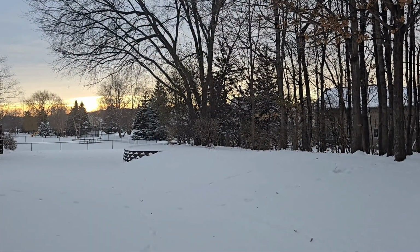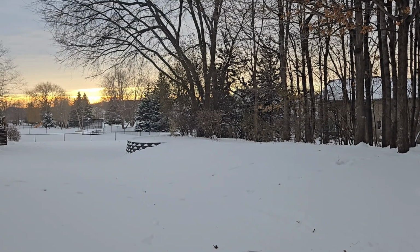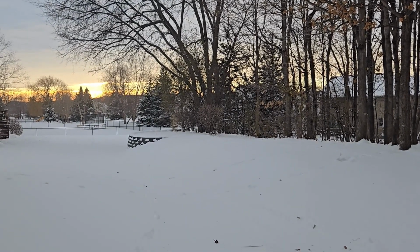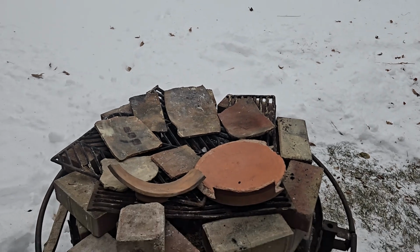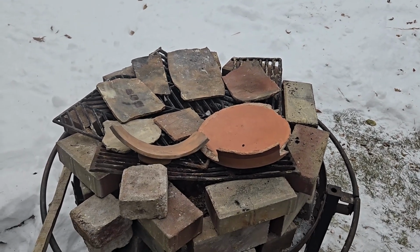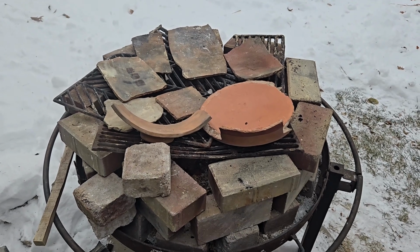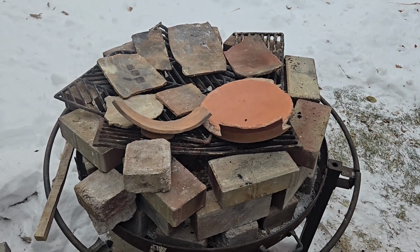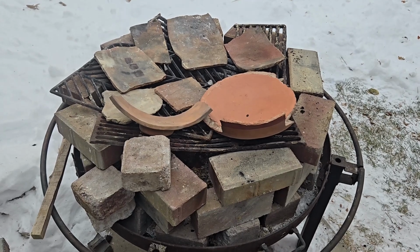Today is December 21st, the winter solstice, and it's been a chilly day. The sun sets early in Minnesota, and this fire has been going for 6 hours, and it's still around 450 degrees Celsius. There's no way that this is going to be coming out today, so we will see it in the morning.